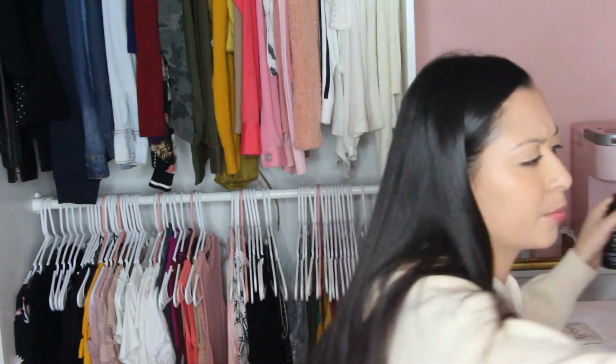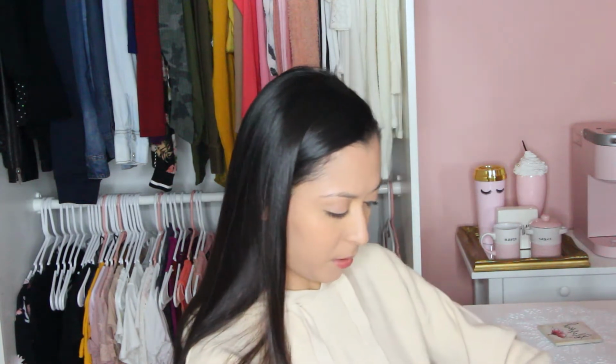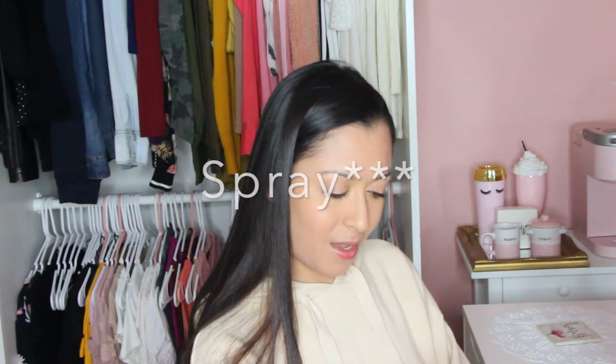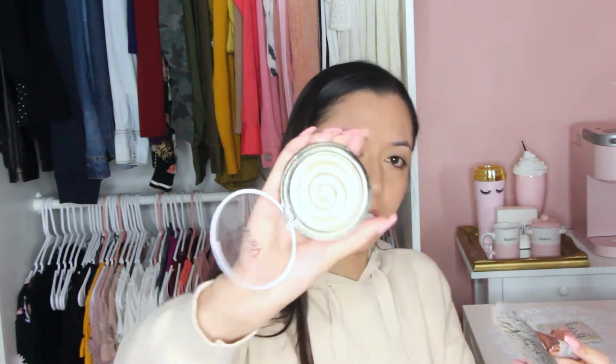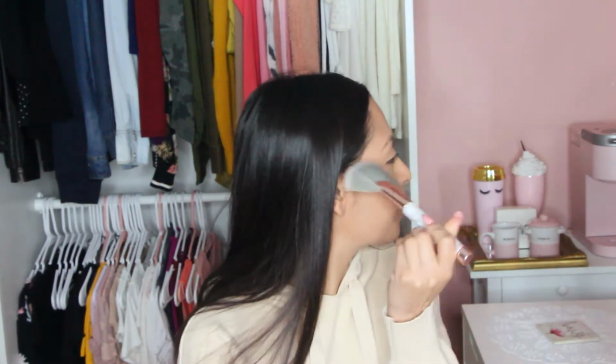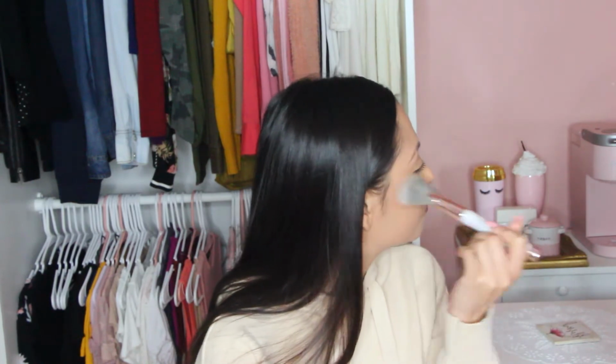I'm looking for my highlighter brush, but I'll use this huge fan one. Just gonna spray it with the Milani Make It Last. And I believe this is the matte finishing powder. Oh my goodness, open, open, open. Are you serious? Okay. And I'm using the Laura Geller. I love this highlighter. It is so pretty. You can build it up or just keep it settle. And today we're going for a settle.